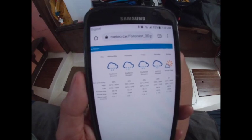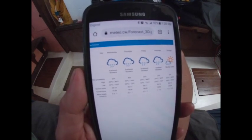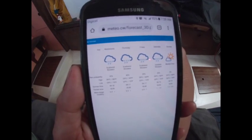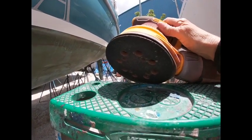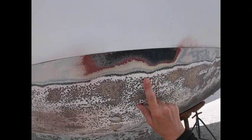and I had planned to start painting the bottom, but check out the forecast. Yeah, four days of rain, and more rain. Apparently, Mother Nature did not get the memo that it's the dry season. It is not actually raining at the moment, so I really should get out there and start sanding. My poor sander, the pad is just about gone, but this is what I have left to do.